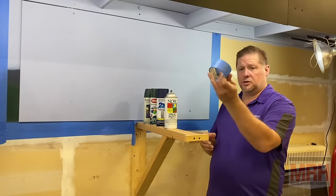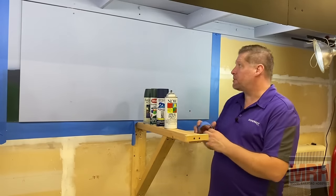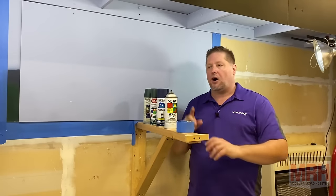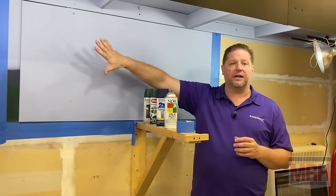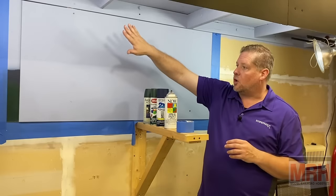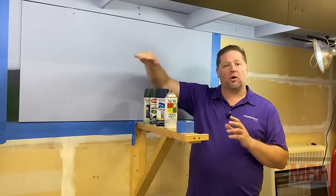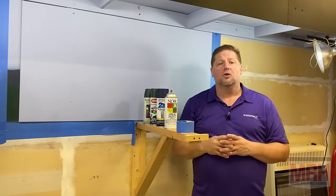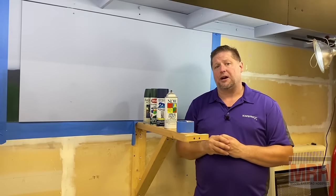Now, first, what we want to do is take some blue masking tape and mask around where we don't want paint. Off to the side over here, you can see I've already got some of the backdrop done. So I didn't mask off at the very end because I want to match the edges over there. So when I put the hills on, we're going to match it up to what is already there.